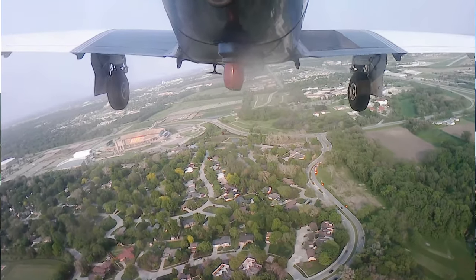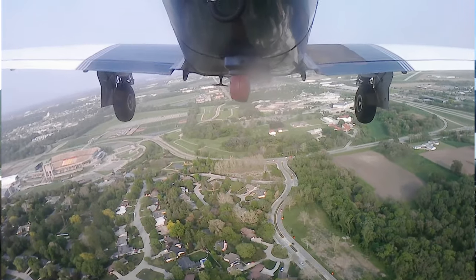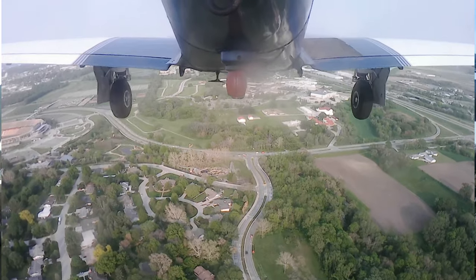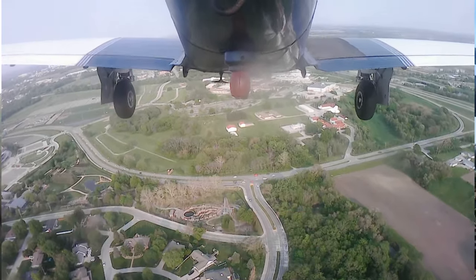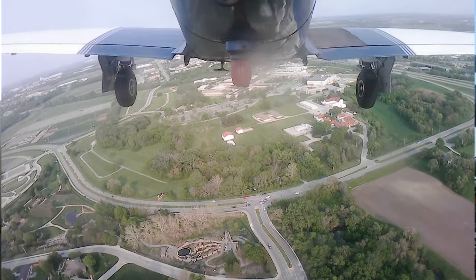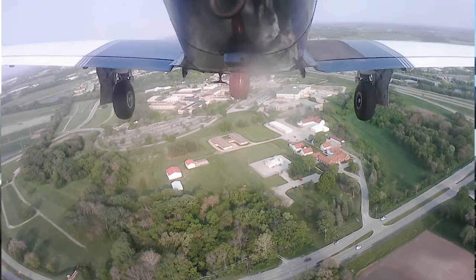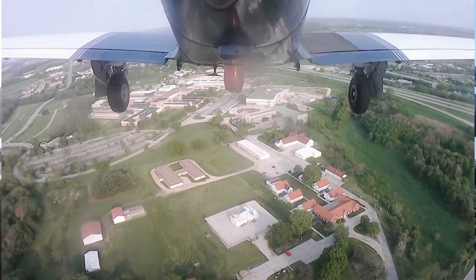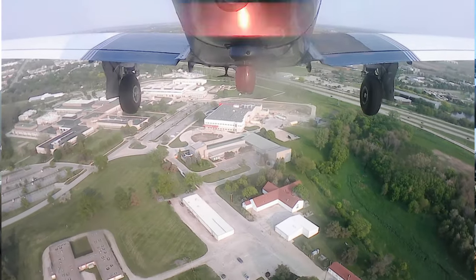Ames traffic, Citation Jet 605 Quebec Sierra. We're about 5 to the southeast, descending out of 4000. We'll be joining a left downwind runway 19, Ames traffic. Yeah, Citation, I'll be down soon. Okay, roger that. Are you doing traffic work? Negative, I'm going to full stop here. Excellent, thank you, sir. 605 Quebec here.